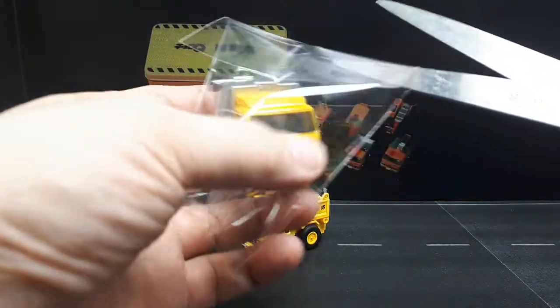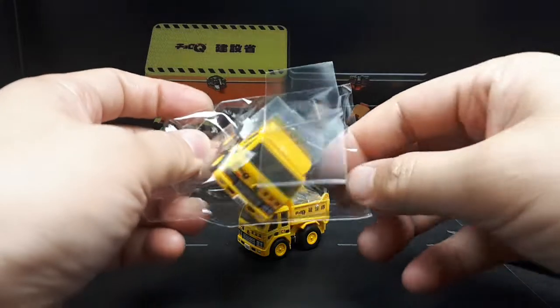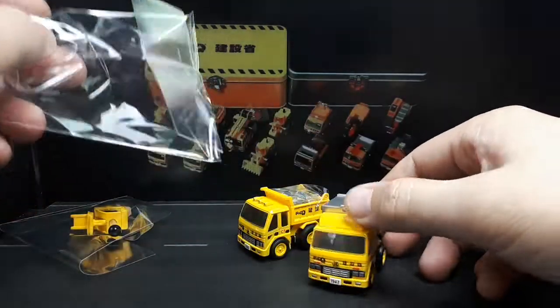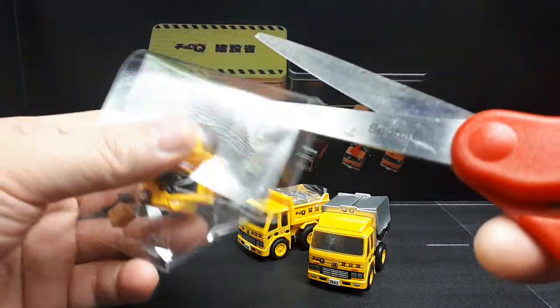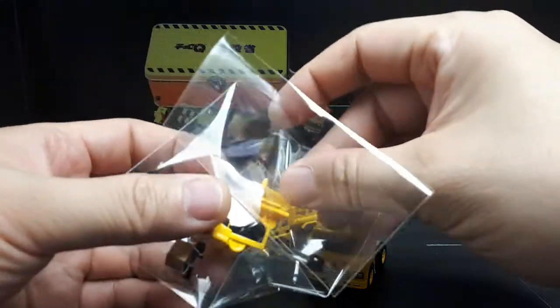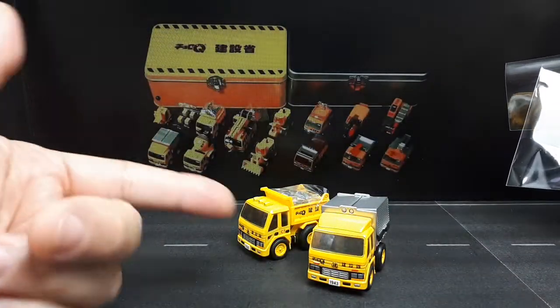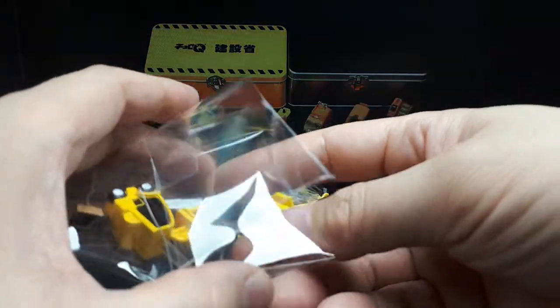So, these are some Choro-Qs made for a company called Targa Japan, which is some sort of rebranding toy company or something. They have a website, and it seems like they brand their own toys, but they don't actually make them themselves, to my understanding. Anyways, this is the only image I could find with these two vehicles in it. Some sort of box set of these construction vehicles.